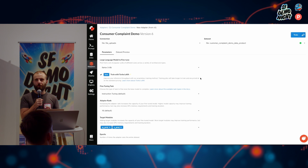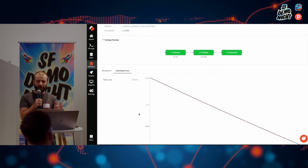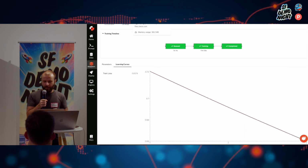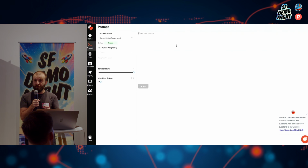When you're ready, you click on the train button, and it's really, really fast at training. You get a UI that shows everything that happens during the training phase. Here you have an example of losses and performance metrics. You get the full picture so that you can decide which models you want to deploy or not. The nice thing is that the moment you have trained them, they're already available for you to deploy.